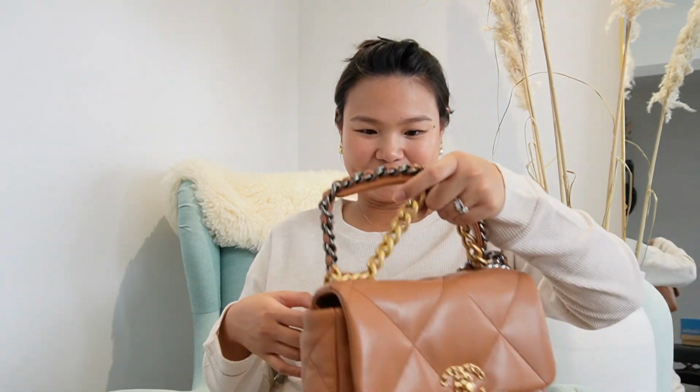So the obvious con is its price. It's very much on the higher price point compared to, I would say, most of the designer bags. As I have said, they go up in prices, so chances are getting these bags now is the cheapest way of getting them, because they will only go up in price in the future.